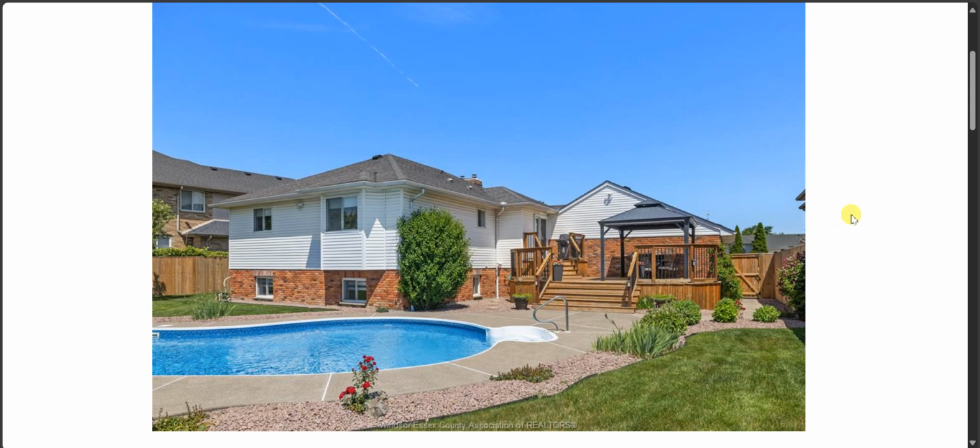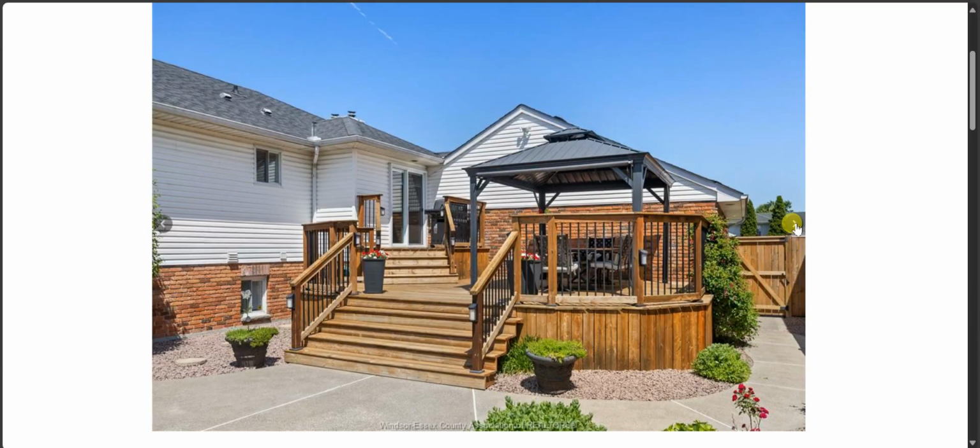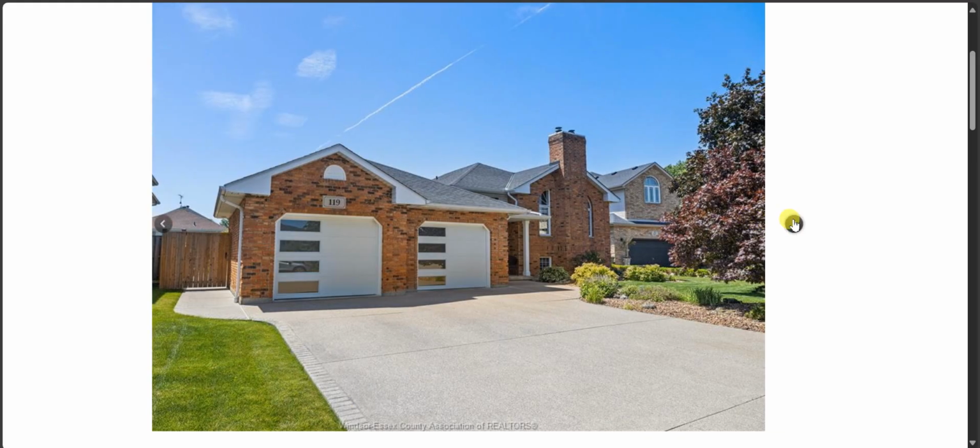You can see the layout of the home there, really nice. A lot of space in the backyard. Towards the back of the property, which is towards the left side of the screen here, it does widen out. It's kind of an odd-shaped lot, in that it actually widens out. A lot of green space for kids, for pets, or if you want to enjoy, look at that deck, it's beautiful, maybe gardening or something along those lines.